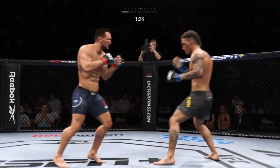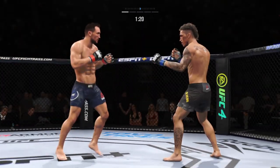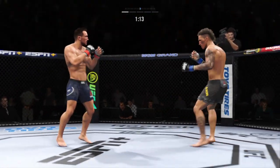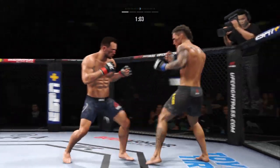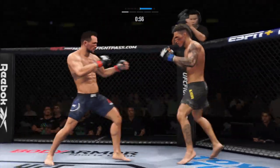Ooh. Oh! Just misses there with the left. Oh, and there he goes working off that jab again. How's your jab? I mean, the jab's nice. I love throwing the jab.